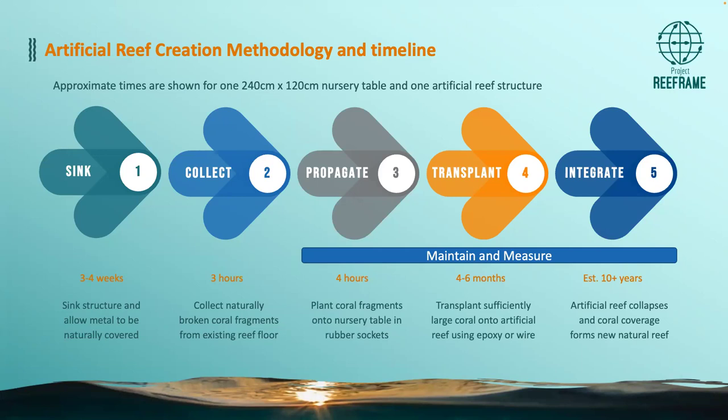Now, this is very important because there are projects out there that will quite happily go out and rip a lovely big piece of very healthy coral that's well attached off of the reef, then go away and kind of chisel it into little pieces so that they can plant it onto their table. Now, if you're trying to do coral conservation, that's the equivalent of going into a forest, chopping down 20 oak trees so that you can plant the acorns. It just doesn't make any sense to us. So we don't do that.